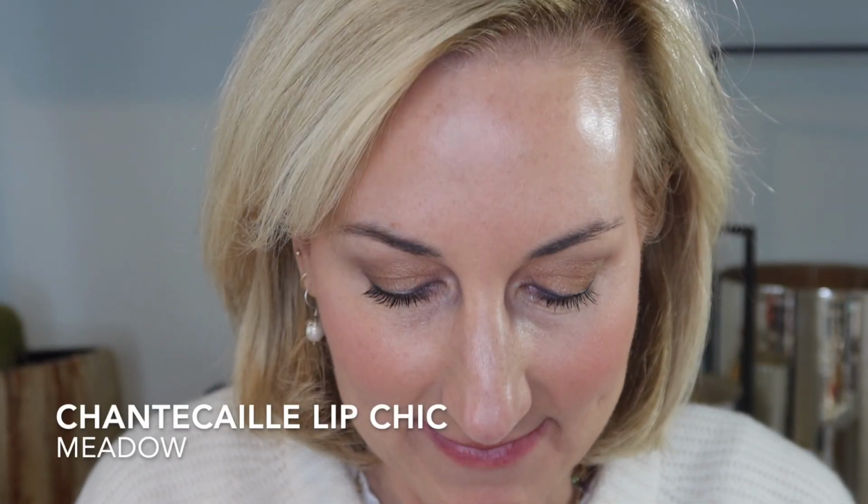And then for lips, I'm actually going to use one of the Chantecaille Lip Chics, and this one is in Meadow, and it's a really pretty sort of peachy pink nude. And this is a really flattering sort of soft peachy nude. I don't tend to veer towards peachy colors that much, but I absolutely love this color. I don't know why, it just feels like it sort of livens up my complexion, and I sort of feel like it makes my lips look a little bigger. I could be imagining this, but that's what I think so far.